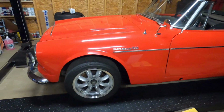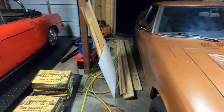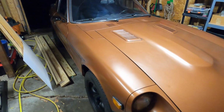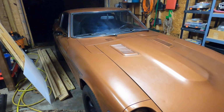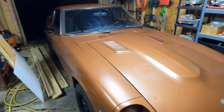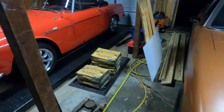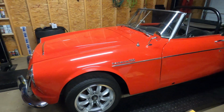The only way the Datsuns were really worth anything is if they were in tip-top shape, or if they had some really cool stuff done to them, like an LS swap or like a Chevy small block 350. Now though, the LS swaps and the small block Chevy swaps really devalue the cars as opposed to having the original L series engine. And that's just because, just like any other car, people are starting to want original cars. They want to have numbers matching and everything.